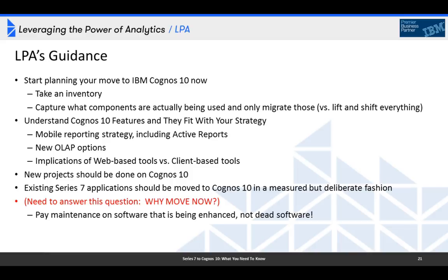New stuff in the new platform, and then start to plan and migrate your existing Series 7 applications to Cognos, so that by the end of life of Series 7 in April of 2018, you're off, you're done, you have moved. Moving now means that you're not going to ultimately pay maintenance on the Series 7 when you're done. Why pay maintenance on a product that isn't being maintained, quite frankly? The only reason you would is to keep access to the best effort support after April of next year. Why not move off of Series 7 and pay maintenance on a product that's actually actively being enhanced?